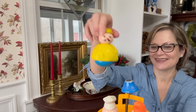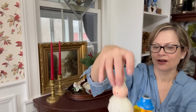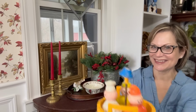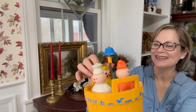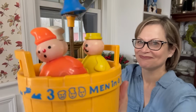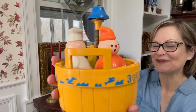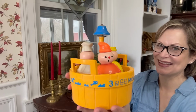So here, one is a butcher, one is a baker. I'm gonna say this is maybe the butcher, maybe this is the baker, and this is the candlestick maker. I'm not sure. How does that rhyme go? I'm gonna have to look it up and put it down here, but they are just so cute. This brought me right back. These sell pretty well on eBay, it seems, so hopefully it will do the same for me, but oh, it's so cute. I love this.